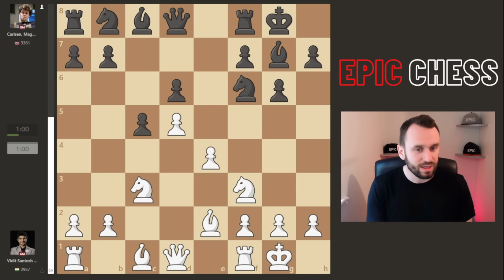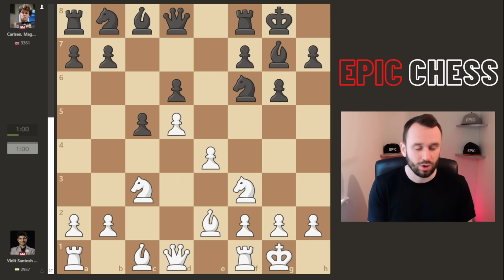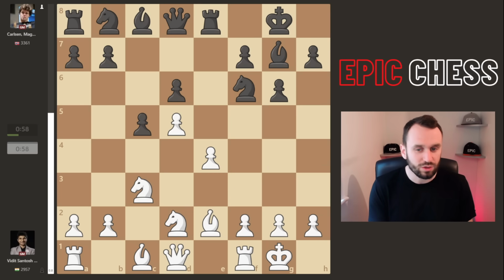If you do what Vidit did, which is take with the c-pawn, you've opened up the bishop, great. Now the knight can remaneuver, great, but there is some pressure going to come on this pawn. So pros and cons of each move. So now we get rook e8, immediately targeting the pawn. The knight drops back and covers, and now the maneuvering over these next few moves from Magnus is truly sublime.